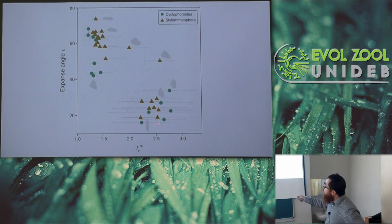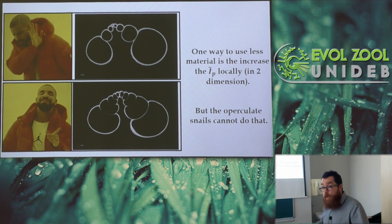And what you can see is that in high-spired snails, it doesn't really matter because the isoperimetric ratio is very high in both groups. But in flat groups, you can see that whatever you do, the green dots are close to the low values of isoperimetric ratio because they cannot really play with overlap. So it's a kind of fixed thing. And for the Stylommatophorans, they can achieve quite high isoperimetric ratios by modifying the overlap between the whorls. So one way to increase the isoperimetric ratio is to make a bigger overlap. So this one is not very effective.